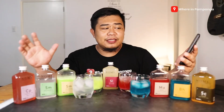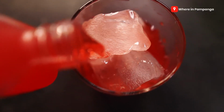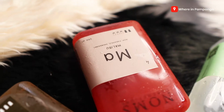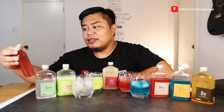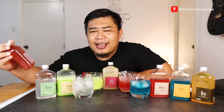Alright, so let me just read some information about Noms before we taste their concoctions. From the name itself, from the Filipino word inom, and concoction means a mixture of various elements. If you notice their labels, the names look like the chemical table of elements. I think so.